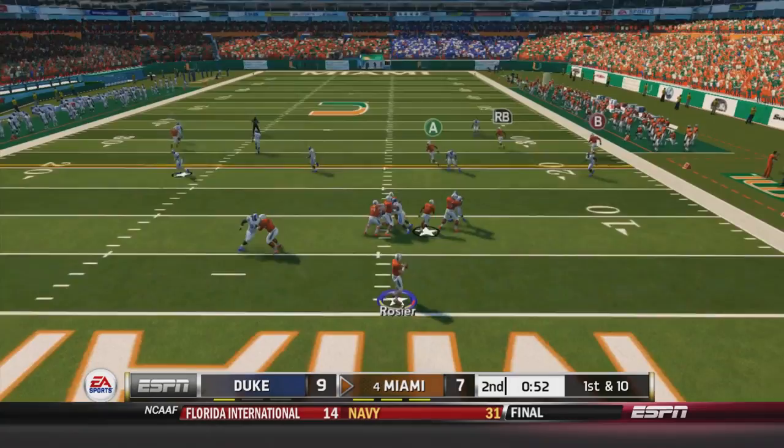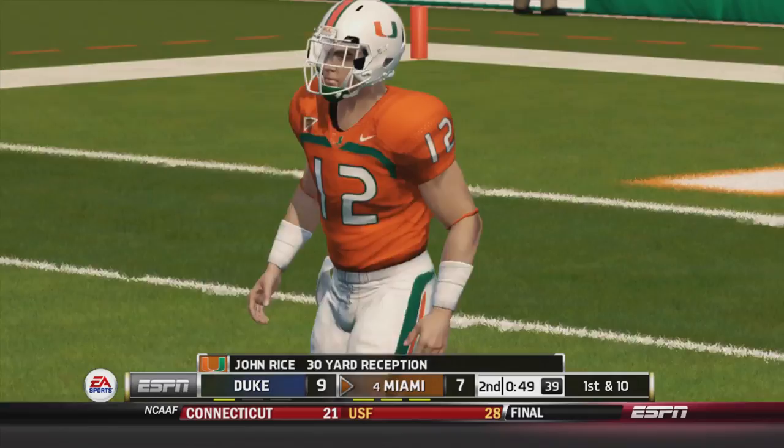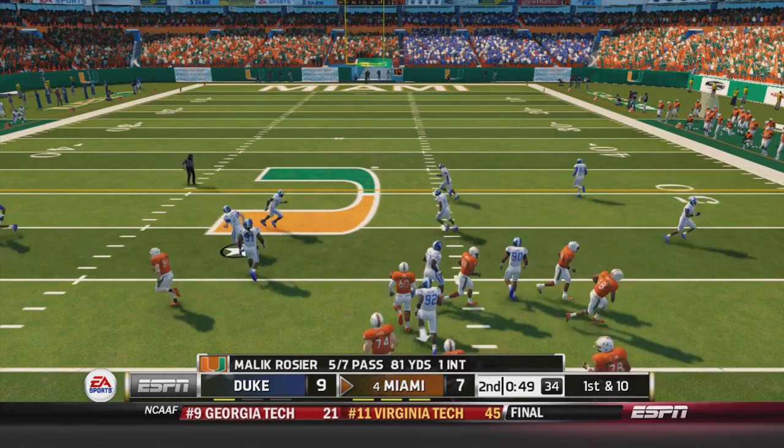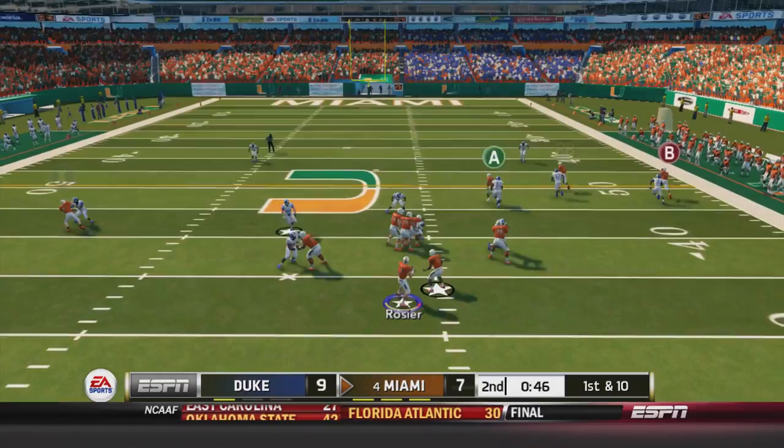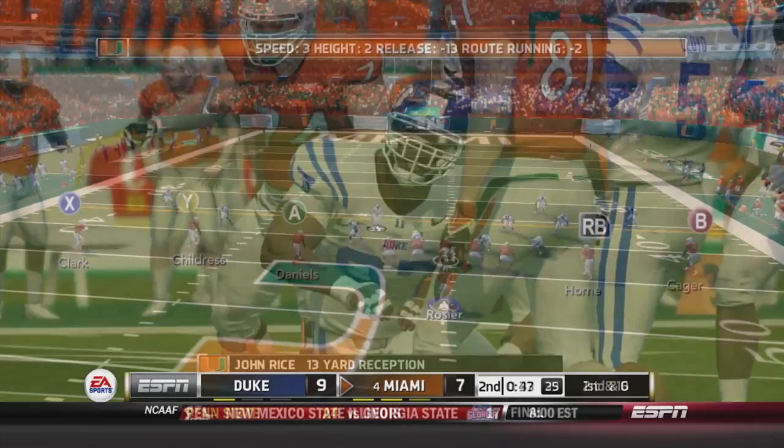Malik Rosier comes out, throws a strike down the middle of the field to John Rice. That's a 30-yard reception. First and 10. Miami is going no huddle. You don't see a lot of no huddle from this Miami squad, but they definitely like to strike at the end of the half. It's something we've seen all season. First and 10 for these guys. Malik takes the snap, drops back, goes back to his new favorite target, John Rice. That's another big pickup, only about 12 or 13 on the play.